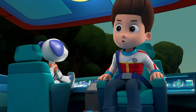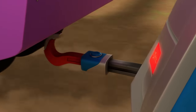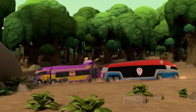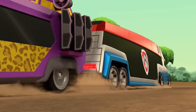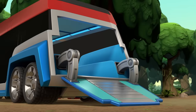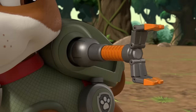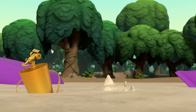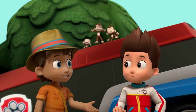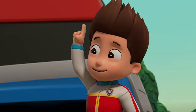Quick, Rubble, deploy the tow hook. Got it! Robodog, full power! Save the cheetah. Our cables! Thanks, Ryder. You and the Paw Patrol saved the jungle. Whenever a cheating cheetah tries to knock down your trees, just yelp for help.